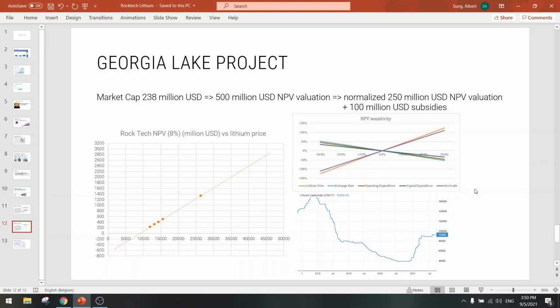Okay, so this is our premise here. We buy Tech Lithium because of the price leverage. If this goes back to these prices, then this company can easily double or triple. And that's the reason why we need to get into this company.